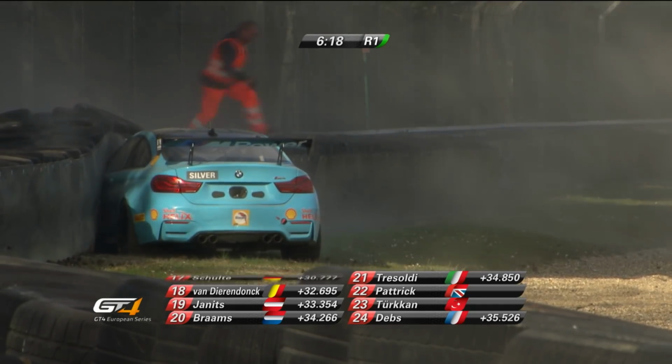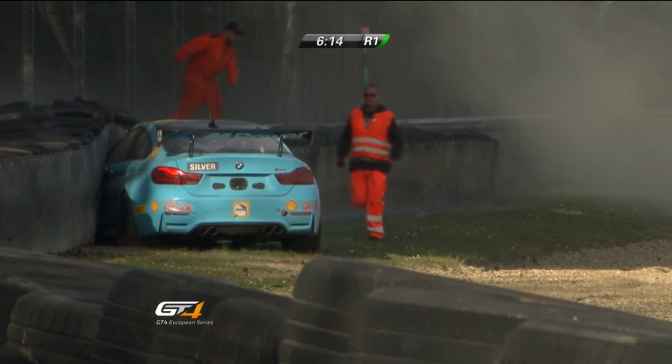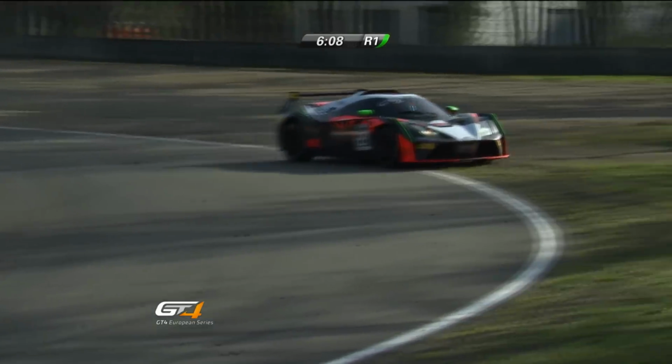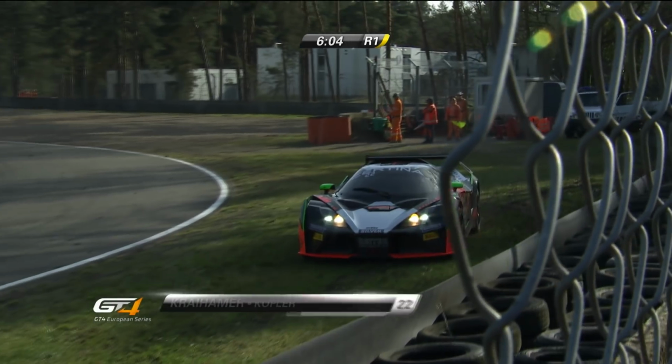Oh, we've lost the Turkish BMW. We've not lost it, we've found it, more to the point, but it's a cloud of its own. Smoke and dust. Looks like it's run through a gravel trap. KTM's having a little crack at a gravel trap as well. Has that been involved? Appears to be limping in. Who knows? We didn't see the lead up to that incident. Maybe it's picked up a puncture.